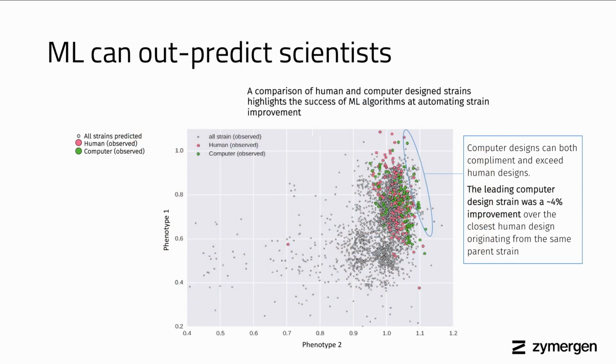And this machine learning system outpredicts the intuition of scientists. The empirical results of creating combinations of beneficial edits are shown in pink and green on this slide. The pink ones were created by humans, the green ones by computers. And we're trying to measure across two different phenotypes, and so we want to move a whole frontier up and to the right without sacrificing too much of one phenotype in exchange for the other. And the computer-driven designs were 4% better than the leading human-driven designs, which is a huge improvement for us.